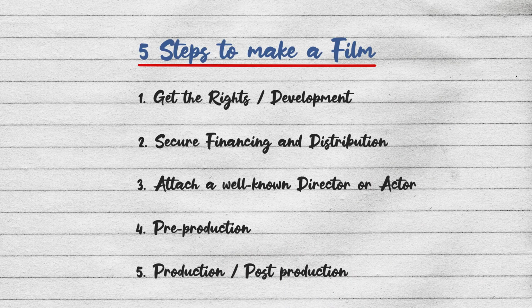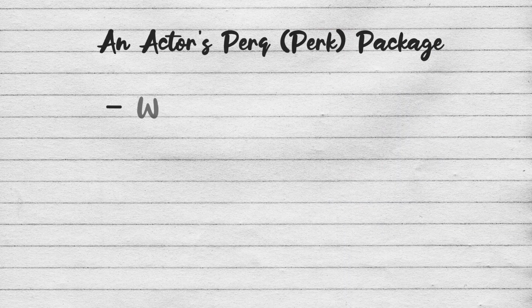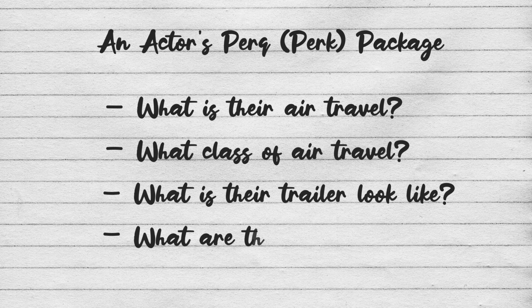Step 5 is starting principal photography. That means we fly the actors out. We have to get their perk packages in place. And I always joke that I am an overqualified travel agent because it always comes down to what is their air travel? What class of air travel? What does their trailer look like? What are their accommodations? You know, ground transportation, who their drivers are if they rise to that level.